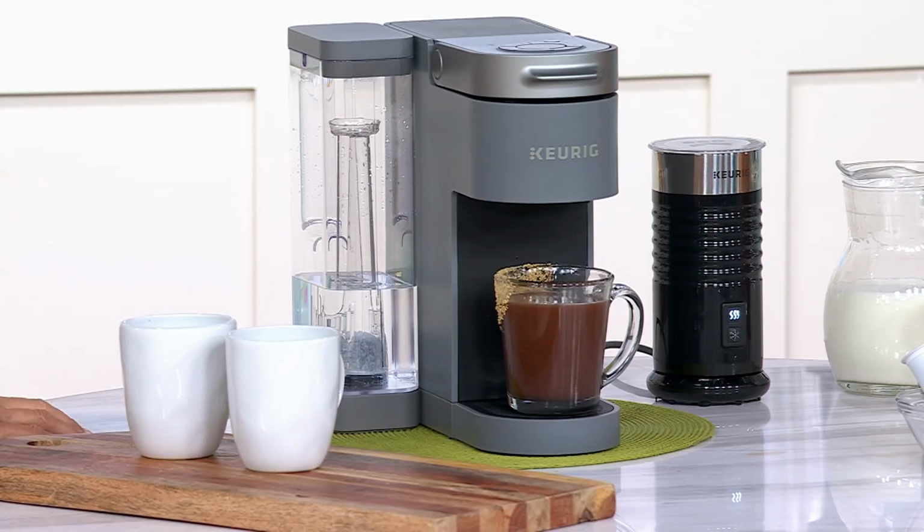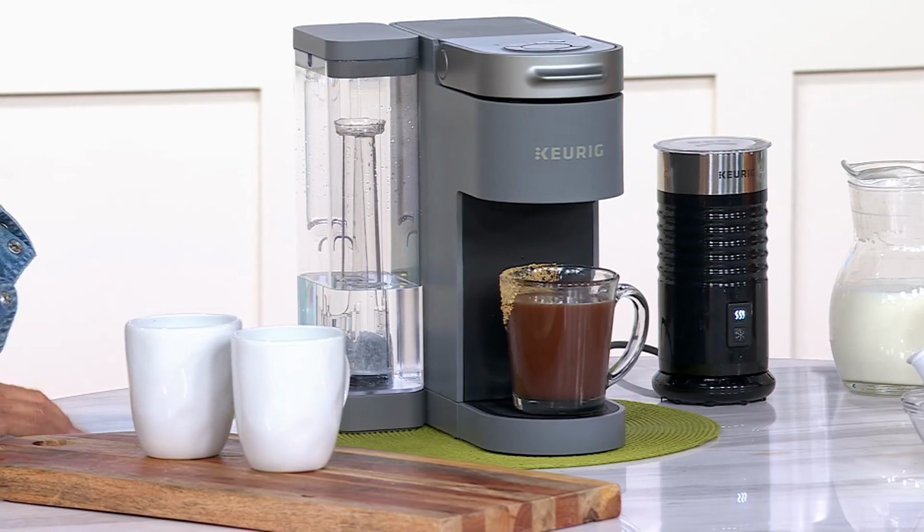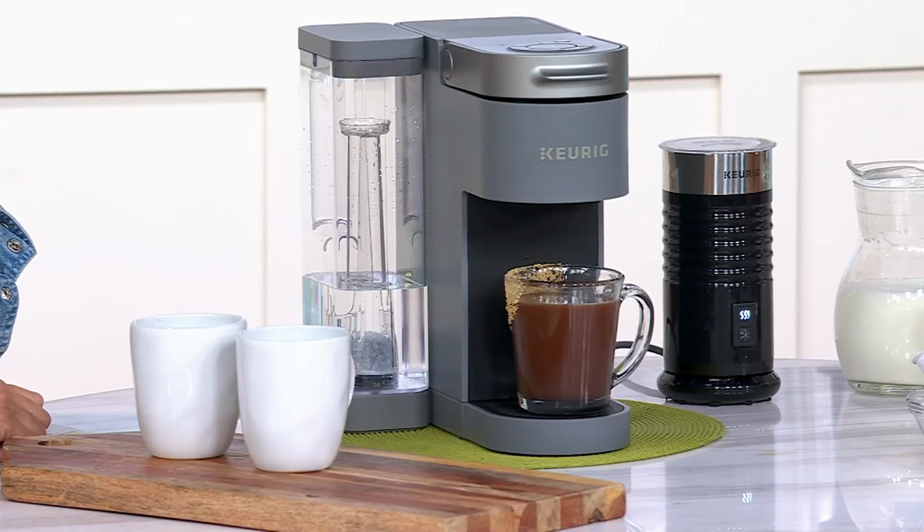That was key for me on this too, because I just don't have a lot of counter space. That's a lot of us. I'm in culinary and I have so much stuff, so my counter space is premium. It really matters what's up there, and it has to be the things that I'm using every single day.